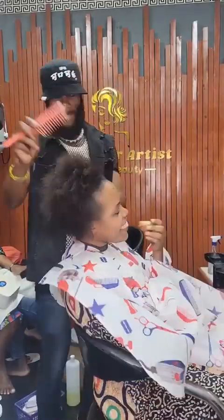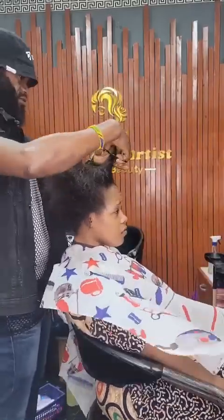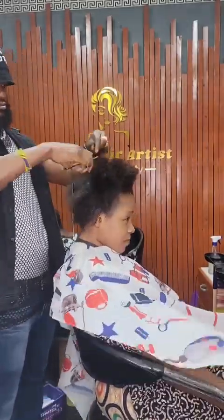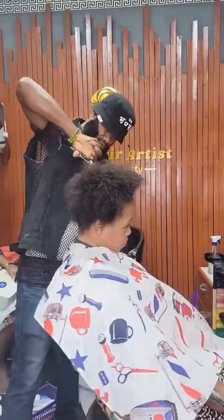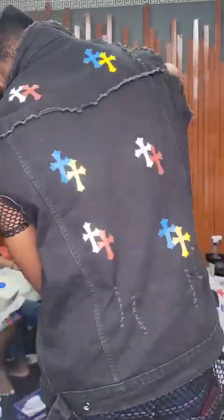So when you make your hair and give it that kind of pattern, it will always make you look stylish. I also want you guys to see the end part of this hair, how it comes out looking so incredible. Isn't this hair so gorgeous? I just want you guys to see the end part of this video. You can tell me for real what you feel about this haircut.